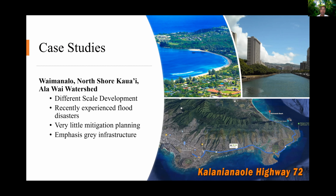From the community workshops that I've attended with NDPC's research team, specifically for Waimanalo and North Shore Kauai, there was nothing mentioned about green infrastructure. Everybody was more focused on gray infrastructure and cleaning the debris from those flood events that occurred. That's all they were focused on.